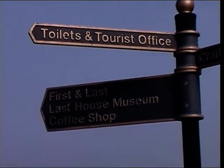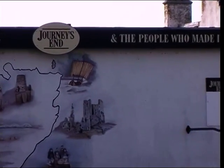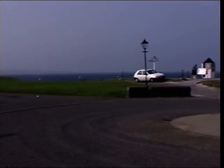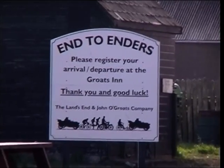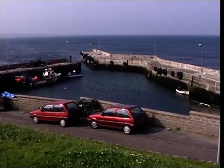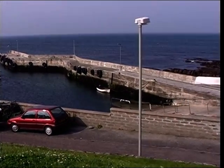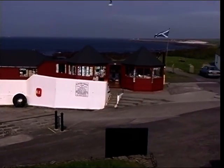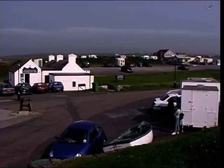This is the tourist part of the mall. Well, that's where the tourists have their photos taken. Over here is where one poses. Here's their little harbour. Everybody's having their photograph taken. At not the northernmost point, and not the northeasternmost point.